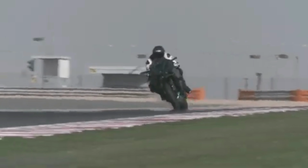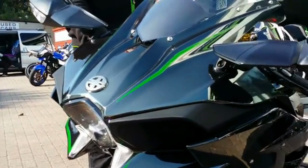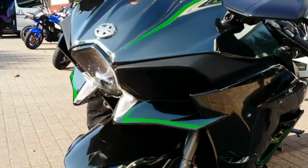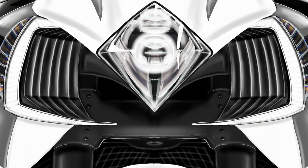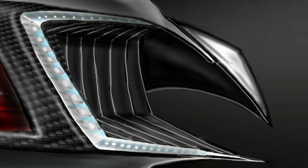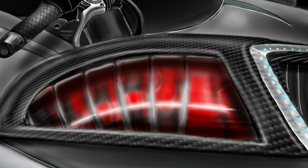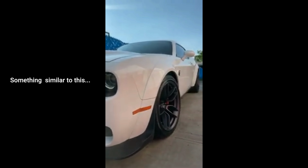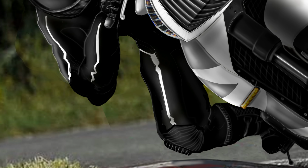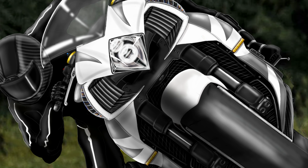While Kawasaki's H2 has made a name for itself with its unique supercharger whine, the twin supercharger setup in the new Hayabusa will create a sound like no other. A high-pitched, spine-tingling symphony that will make the hair on the back of your neck stand up. The auditory experience alone will be worth the ride, but combined with the raw power under the seat, this bike will be a true force of nature.